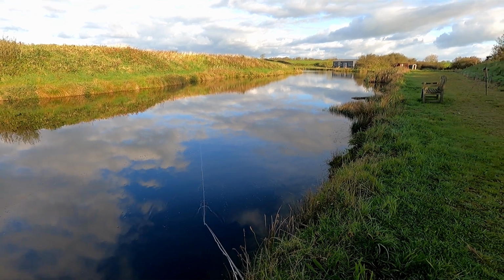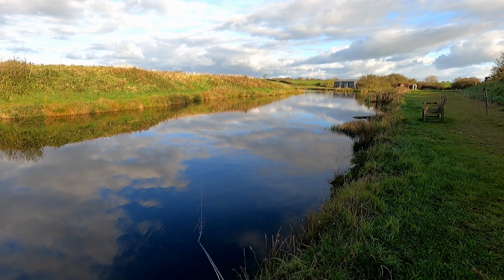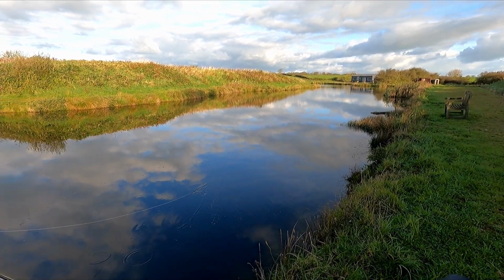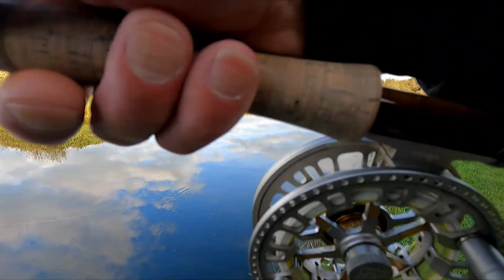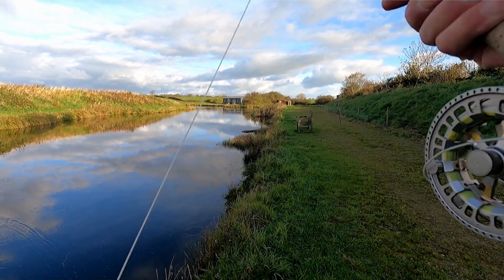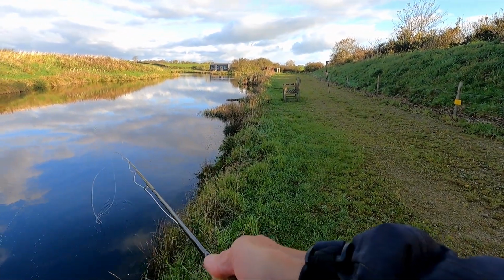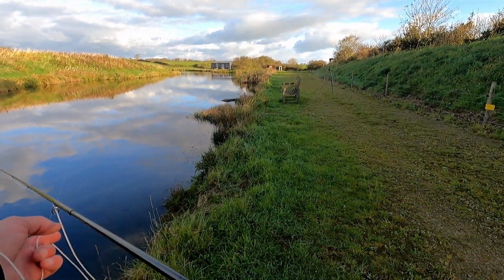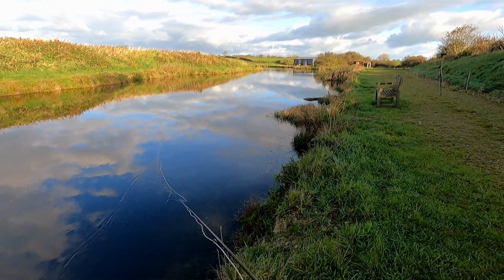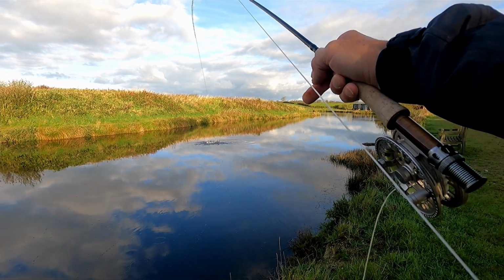Water quality here is good, so if there's fish that are sitting a bit deeper and they're wanting to take this, they'll certainly see one of these flies and you should come up for it. That's the only thing I've got. There's a fish on the float. There he is, and he's on.